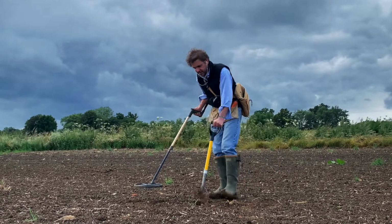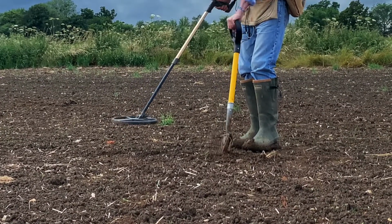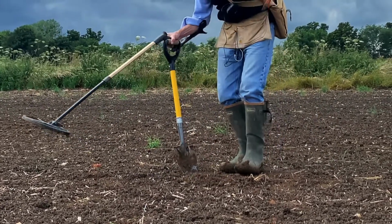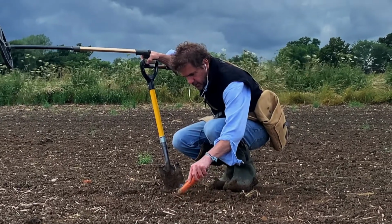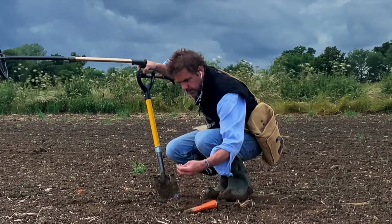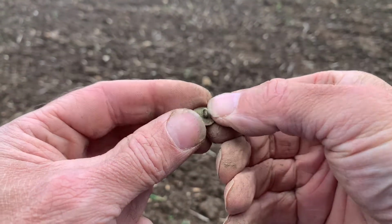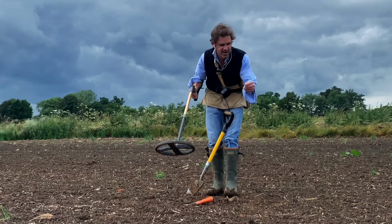I'm just wiggling the spade around like that, just to save me from digging, and it tends to give little double clicks like that, which are obviously near the surface. Tiny little button with some silvering on it, still got its little shank on. Gosh, the Deus is a great machine. This, look at that tiny little thing.